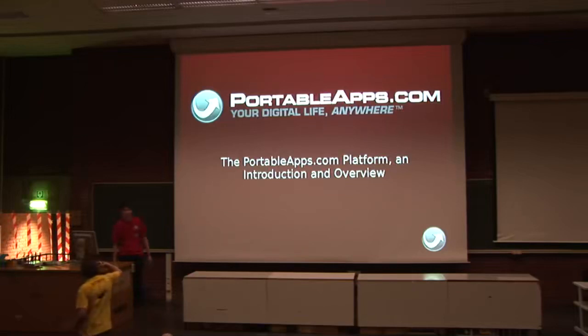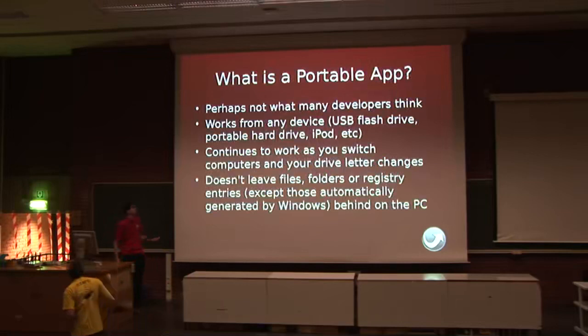You might have heard of us because we won the SourceForge Best Project of the Year last year, and I suspect a number of you use our software to get around whatever crazy limitations your administrator puts on your PC wherever you work. So before I get started, what is a portable app? It might not be what you think.